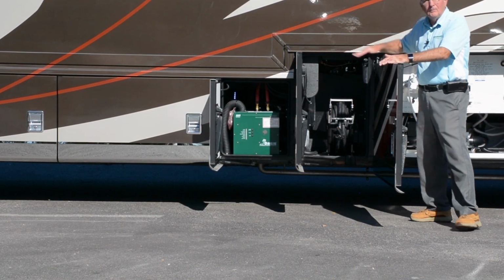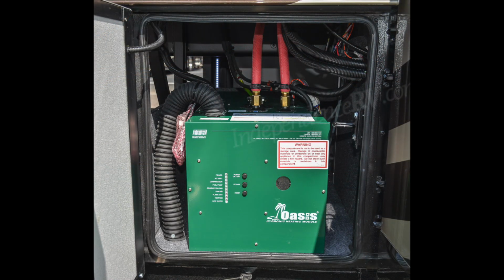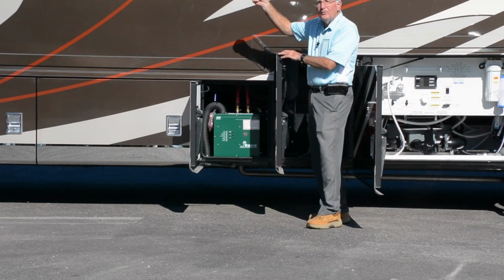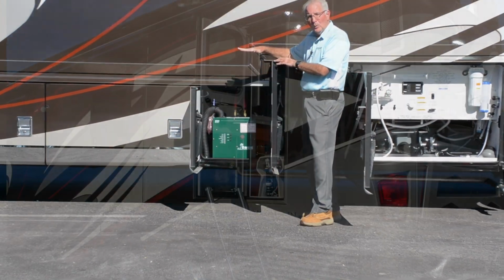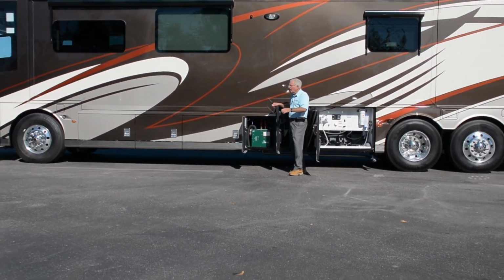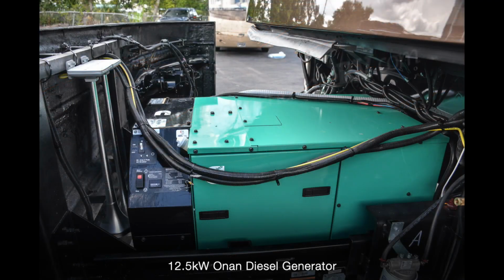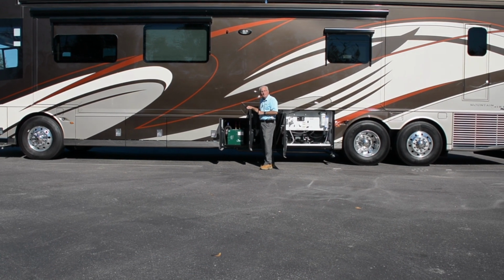in your Mountain Aire. Next, we've got the Oasis hydronic zone heating system. This supplements the heat that's found in a combination of either the 315M air conditioners with heat pumps, as well as the heated tile floors in the coach. It also serves to give you near limitless hot water when you're hooked up to a fresh water supply. And all of this is powered by the 12.5 kilowatt Onan diesel generator. Now, let's take a look inside the Mountain Aire.